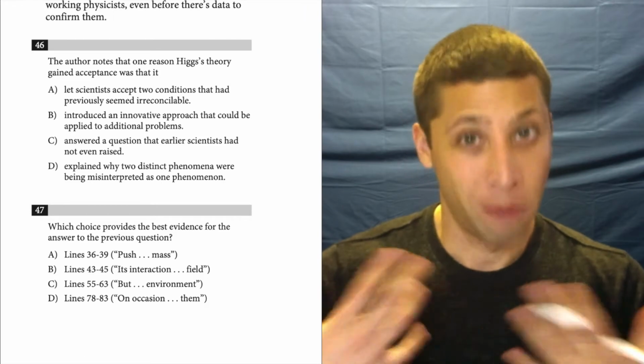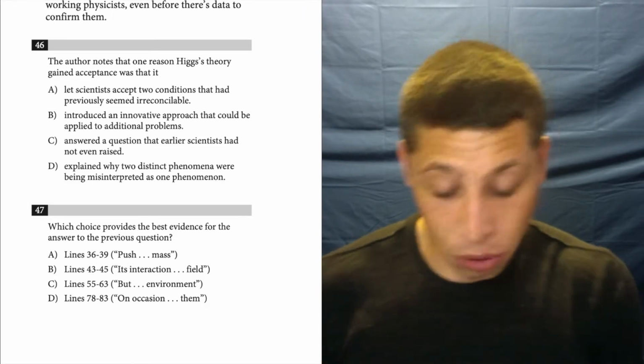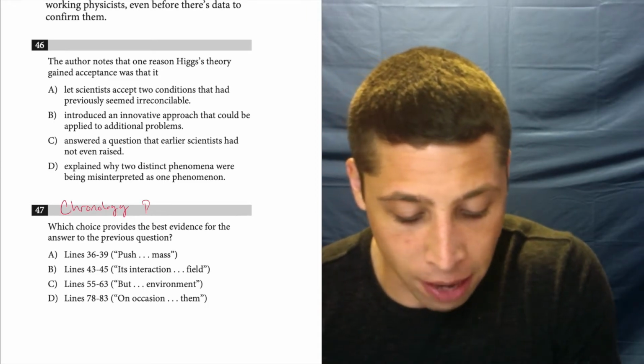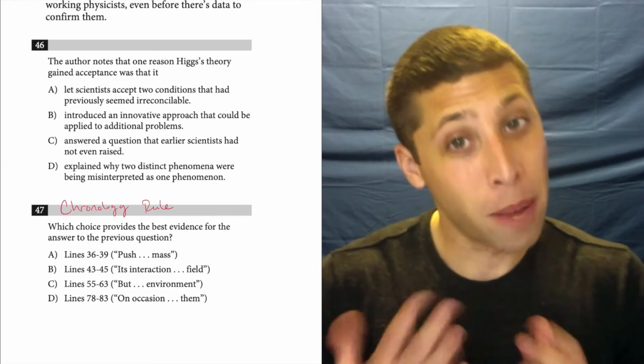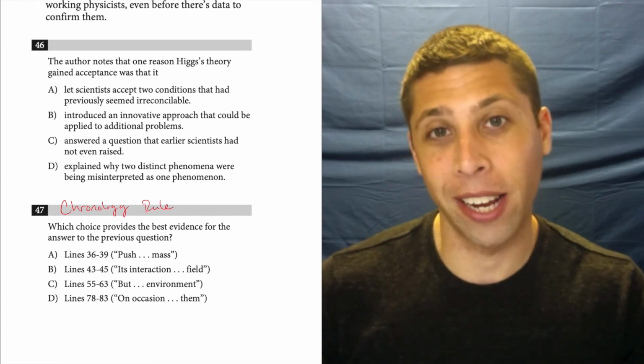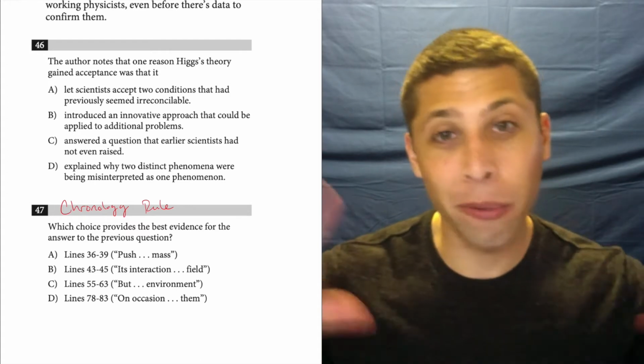So remember, whenever we have line references in the choices, we can use the chronology rule to guide us a little bit. It's not foolproof, but especially if we're confused, it's something. It might nudge us towards the right answer, and it makes it a better bet. So how would it work here? We've got a lot of weird stuff going on.